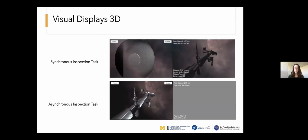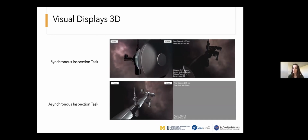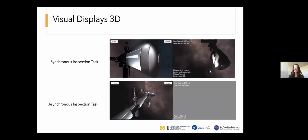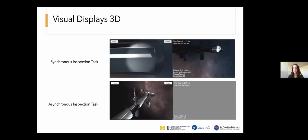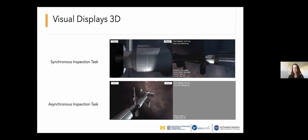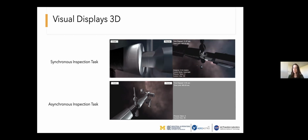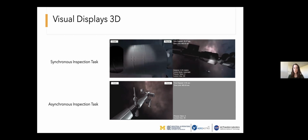All right. So moving on to the 3D interface, what we have here is the same egocentric view on the left. And then on the right, you actually have, I'm sorry, it's so dark. I'm not sure why it's that dark, but basically it's a CAD model of the space station, and it's interactive. It allows the participant to move around, change the viewpoint to assist with navigation as well as anomaly inspection. The anomalies were visible on this 3D CAD model, which is quite helpful. I'll let that play for a little longer.